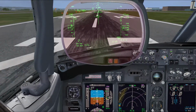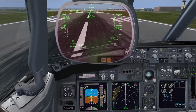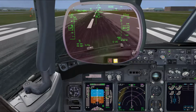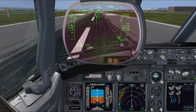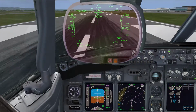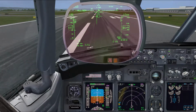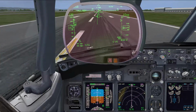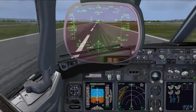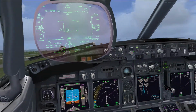Ready to go. 40%. Stable. TOGA. That master caution that just came up, sometimes that happens. I'll explain it in a minute. 80 knots. Clear. Gear up.